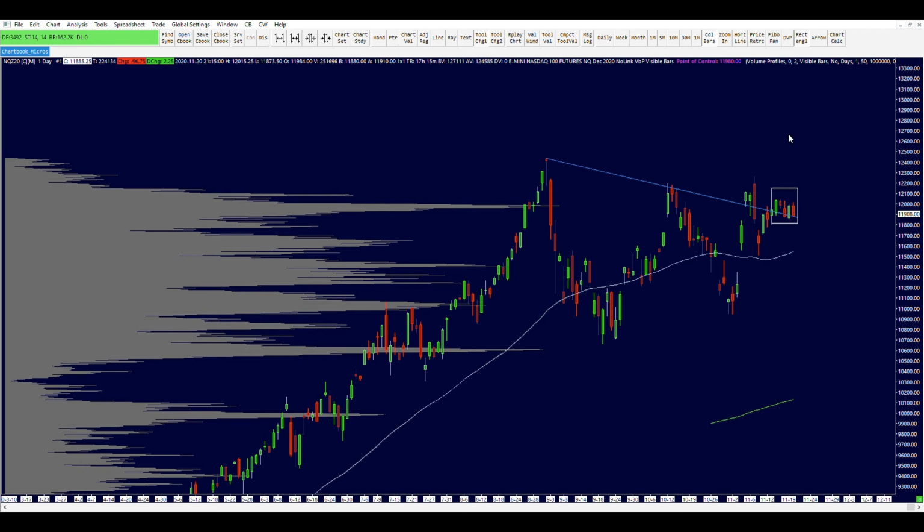What's interesting is there is a couple of levels in here. Any sort of break above the 12,050-ish level would see a targeting of this particular high up here. Taking out this particular high up here could send us to all-time highs. Again, I don't think it's going to happen this week given the shortness of the week. However, it's something we will look at as we move into December.